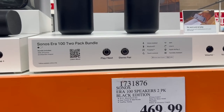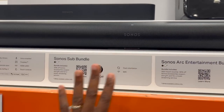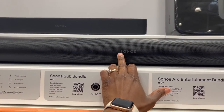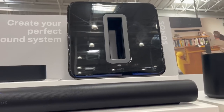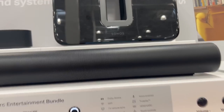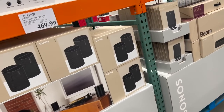Okay, you guys. I asked one of the clerks how new this is. They said this is a new one, one of their new items. So it's a Sonos, and this is the subwoofer. They said it also comes in white. You guys, they said this itself is offered on Costco.com, but you can pick it up in the store right here.